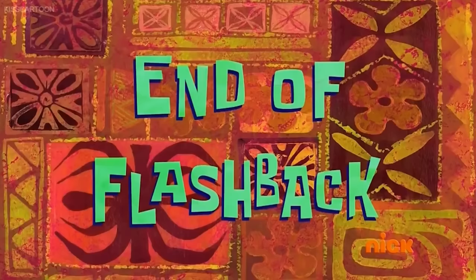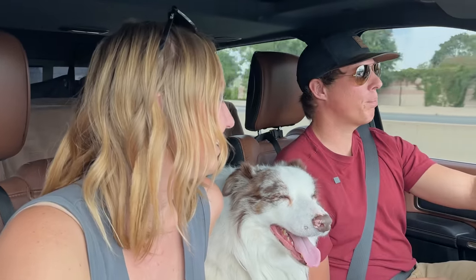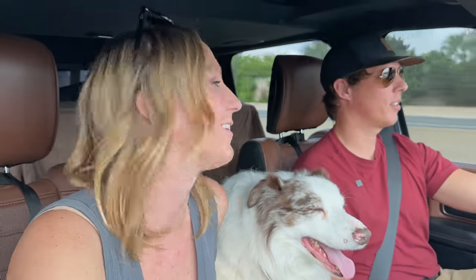End of flashback. The roads past the border are in great condition, still nice and spacious. It looks just like the U.S. Can't even tell anything different other than now I know nobody can shoot me. Being as close to Detroit as we were, that was a concern. Oh my gosh, you're not going to put that.